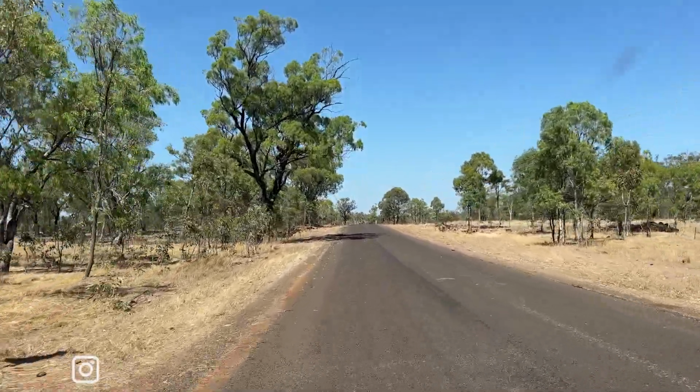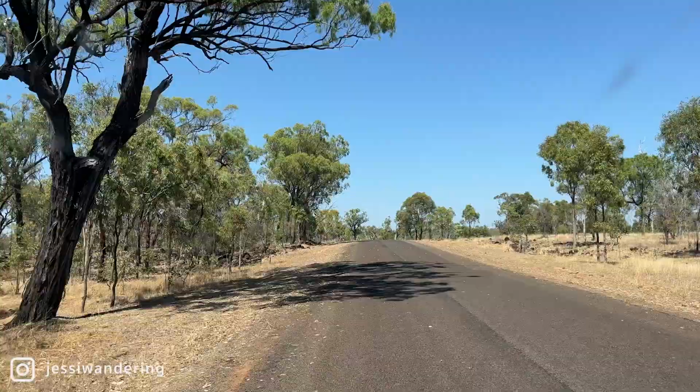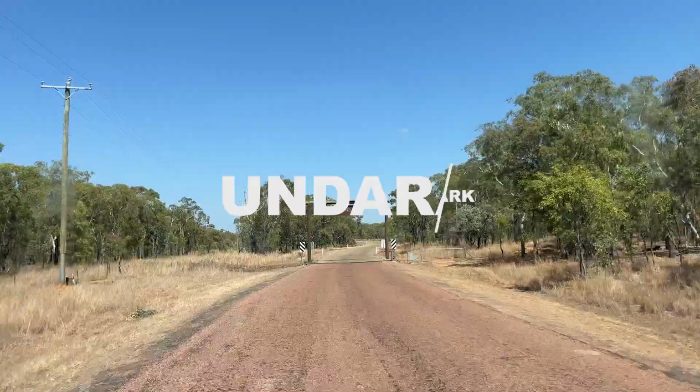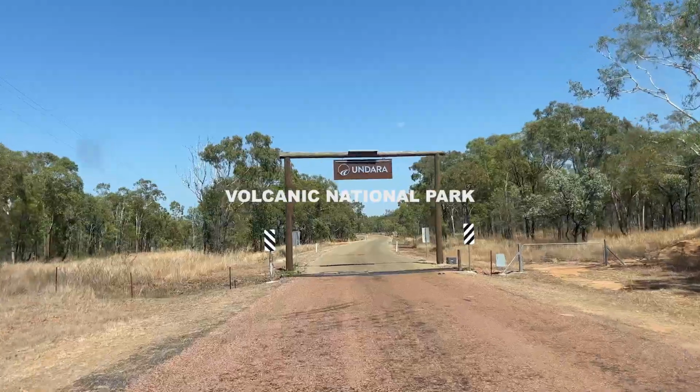This week I got my first taste of van life in Queensland's Outback, with its rich ochre soils, arid landscape, and powerful beating sun.